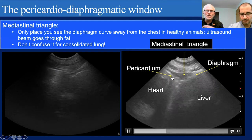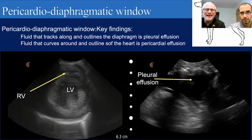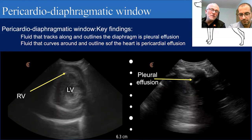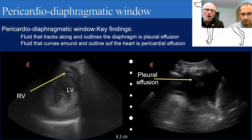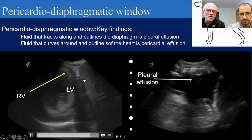And the nice thing here now, Dr. Chalhoub, if you put some pathology in there, we can easily differentiate. A lot of people say, I have trouble telling the difference between pericardial and pleural effusion. Well, this one's super simple. If you go to that site with confidence and you find the heart and the diaphragm in the same window, we get pericardial effusion like on the left here.